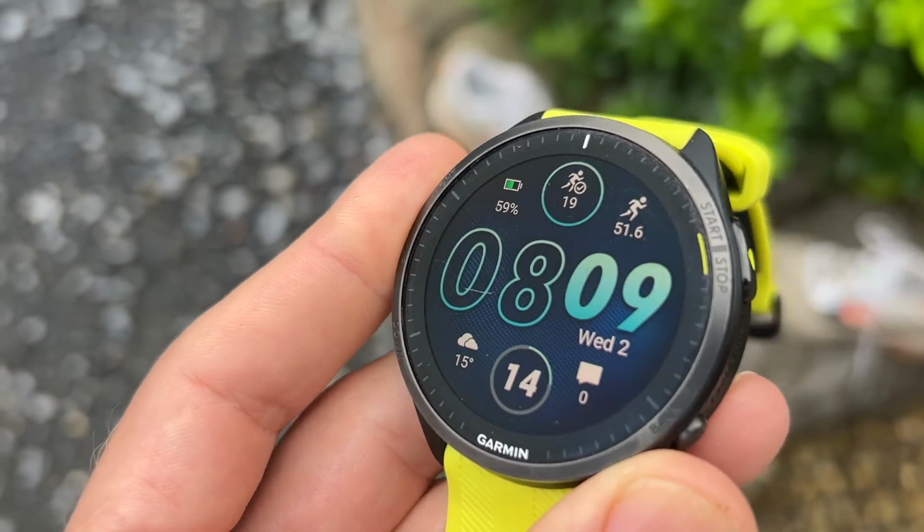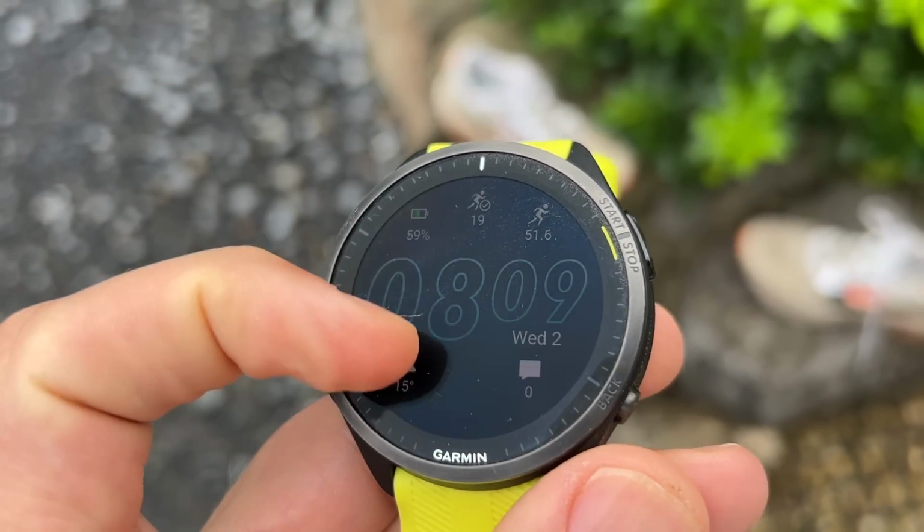One thing is, I did scratch the screen at some point yesterday, got a little nick on the front of that. That is a difference to some of the hardier sapphire screen watches you can get in Garmin's range that probably wouldn't have taken that little scratch. So that's something to look out for with it. It is geared more towards road running.